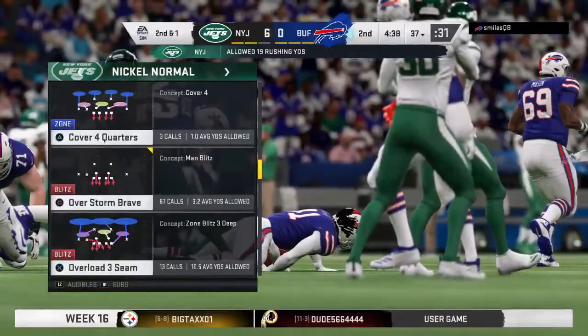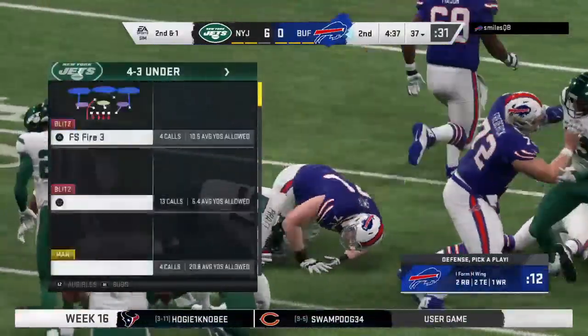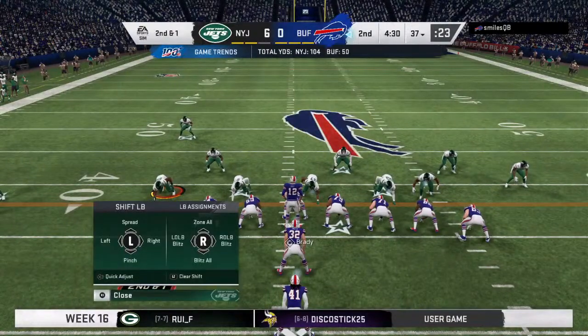It's a gain of 9. Brings up second and a yard at the 37-yard line. The last run got 9. That leaves him with second and a yard.